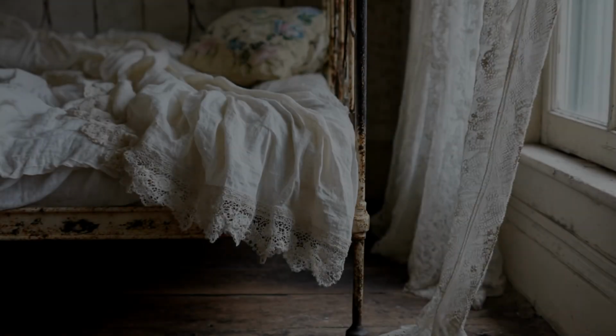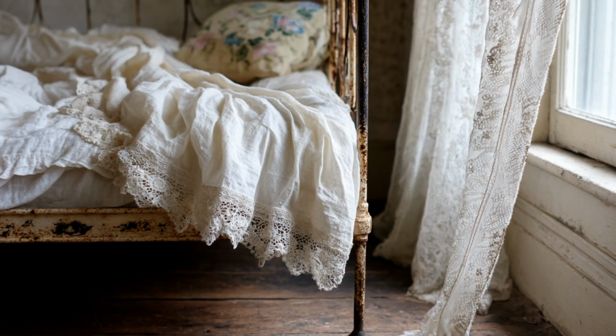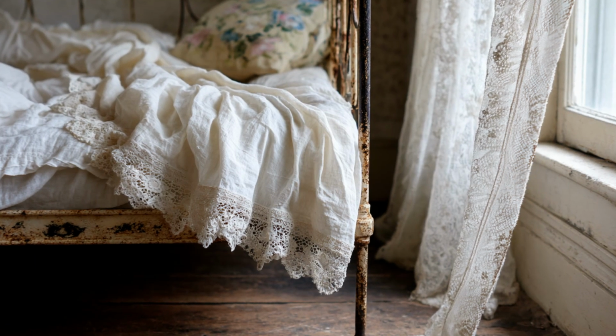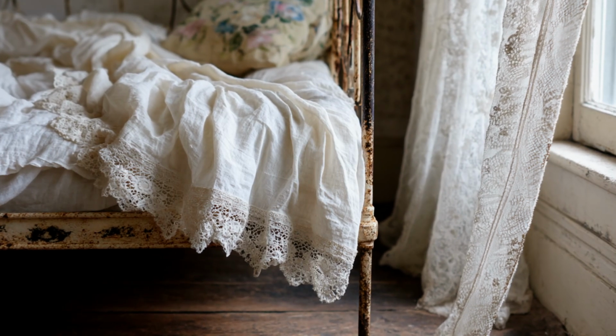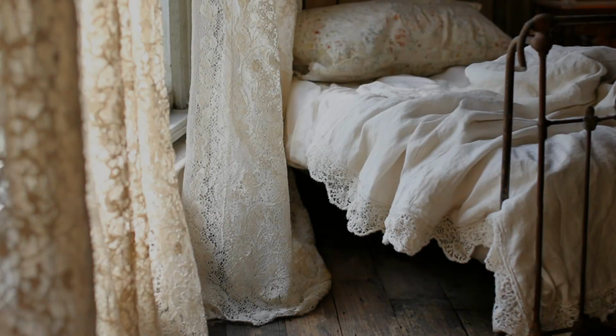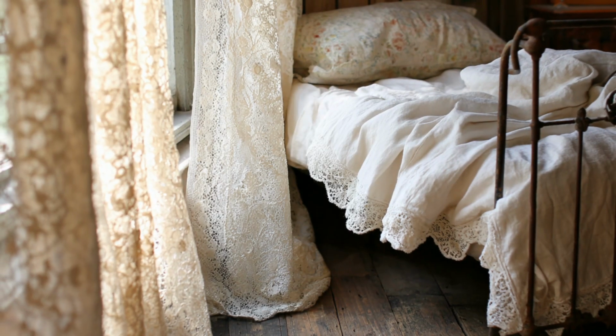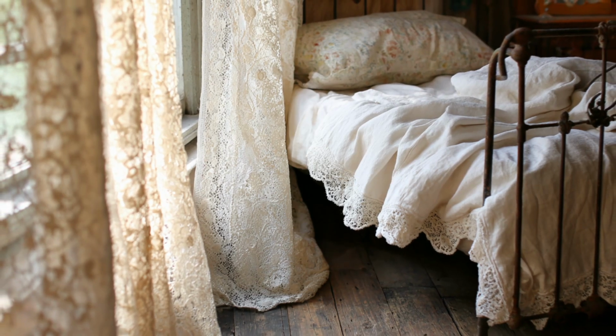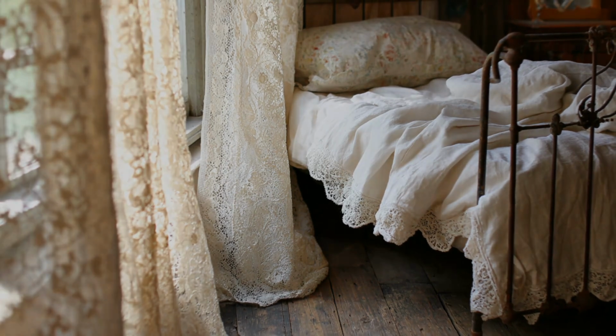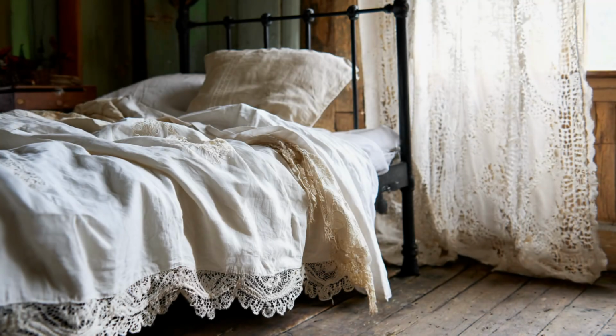Nothing says French cottage quite like the gentle touch of natural textiles. Layer your home with the ethereal beauty of linen and lace. Imagine sheer lace curtains allowing soft light to filter into a room, or a crumpled linen tablecloth creating an inviting, relaxed dining setting. Linen bedding in muted tones, like soft whites, beiges, or lavenders, creates a serene and luxurious bedroom that feels both simple and sophisticated.